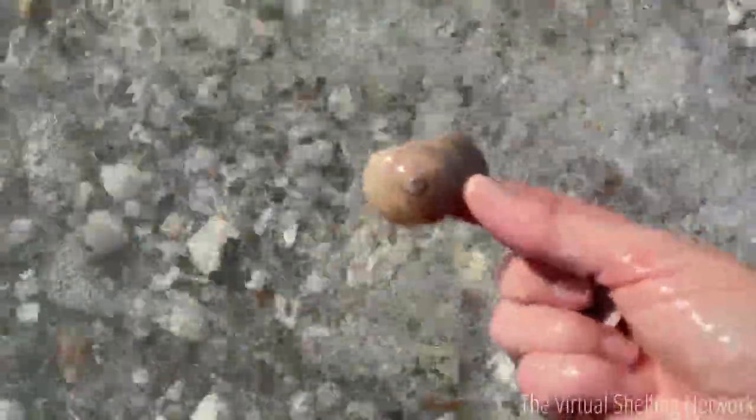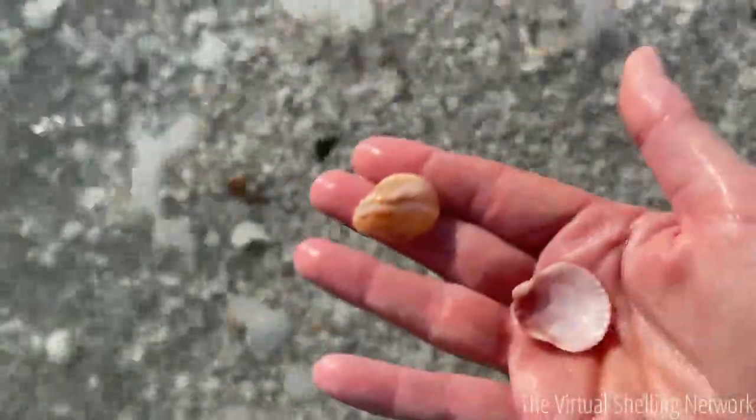Look at this big piece of a shark eye right here. That would have been gorgeous. Look at that. Ooh, there's a pretty little slipper shell. That's a pretty one. Look how pretty that one is. So always just keep in mind when you're out here, protect your feet. Look at that little baby horse conch. Can you see it? Right there.